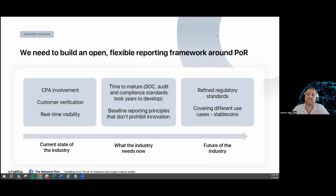Yeah, I think baseline principles are what's needed, right? Because if you create rules at every step of the process, that's when you hinder innovation. But if you create a baseline reporting framework that you need to cross at least this bar, I think that's a good place to start, right? Because you're protecting who you need to protect, who's relying on the information, but also not hindering that innovation. So it's finding that balance.